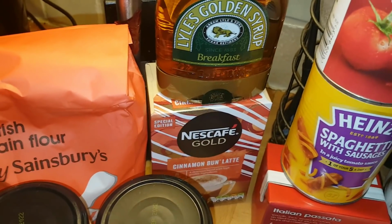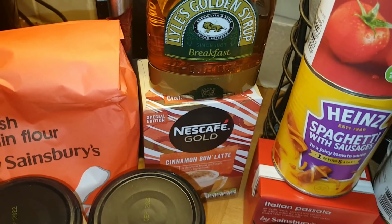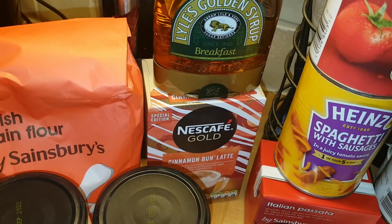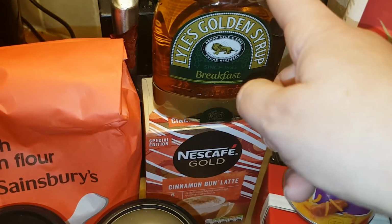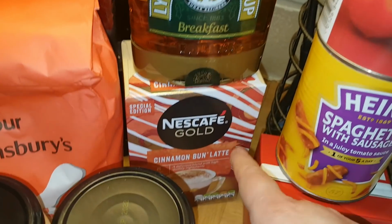Now, he didn't used to like maple syrup either, but Tony had some maple flavoured syrup that he quite liked. But then Tony had picked up some of that Clark's maple syrup, which is not pure maple syrup, it's quite runny, and Caleb didn't like that. So I've got him some of the Lyle's because I think that will suit him.